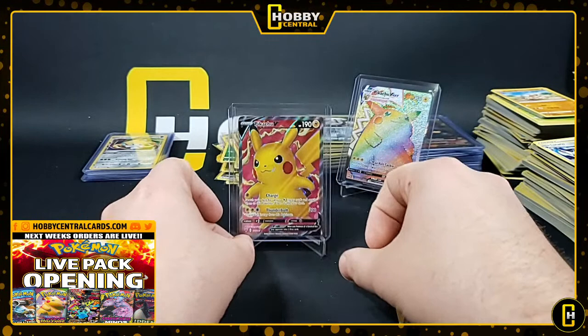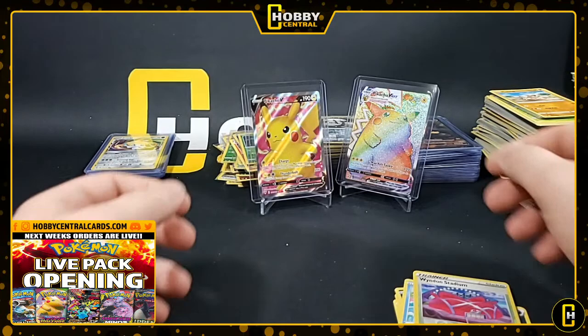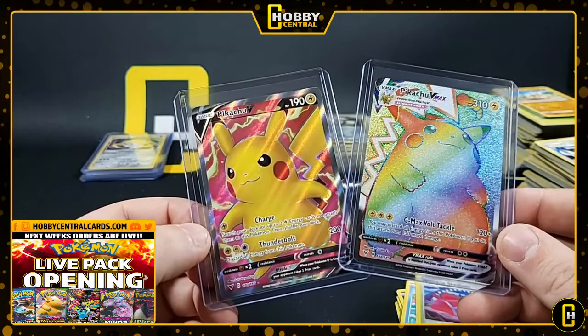I mean, HobbyCentralCards.com. That's all I have to say. Look at that. What a fire box, bro. Wow. Wow.